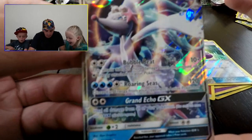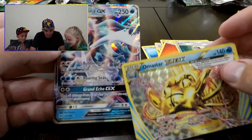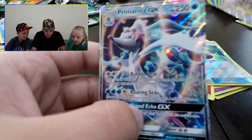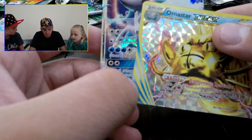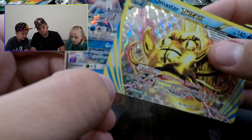What the heck? A Primarina GX. I think Bentley won this time, guys. Oh my gosh. The boys won this time. She got one EX. Yep. Trinity got a Diancie EX, but Bentley got three of them. Got a Primarina GX and an Omastar Break. Yeah, look at this. Oh my gosh. That's pretty freaking sweet, buddy.